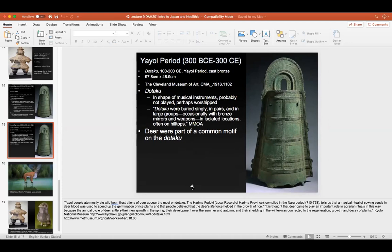The Harima Fudoki, the local record of the Harima province, compiled in the Nara period, and we'll talk about why things like this were written in the Nara period, tells us a magical ritual of sowing seeds in deer blood was used to speed up the germination of rice plants, and that people believed the deer's life force helped in the growth of rice.